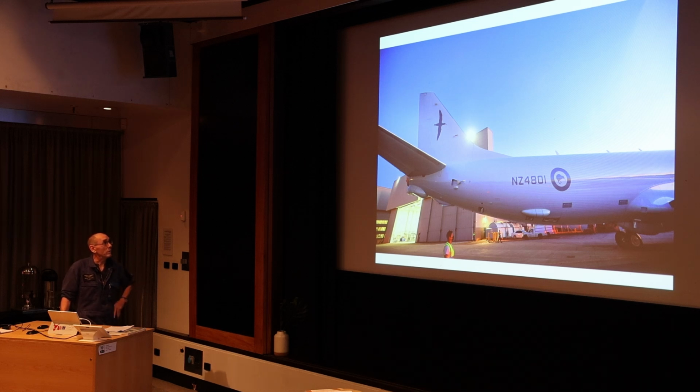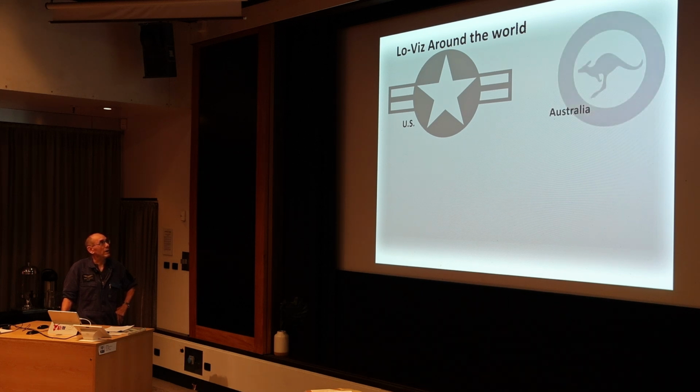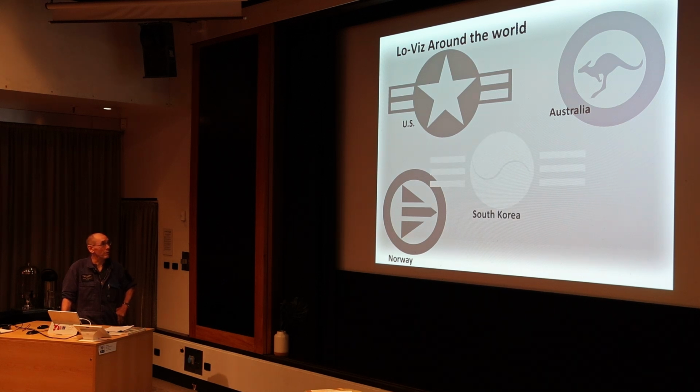But we've got to the stage where we have squadron identifications, still quite important as part of our schemes. These are some low vis from around the world. That's how the US do theirs now. Australia, of course, with the jumping rat. Norway. South Korea, they have some really, really low vis.